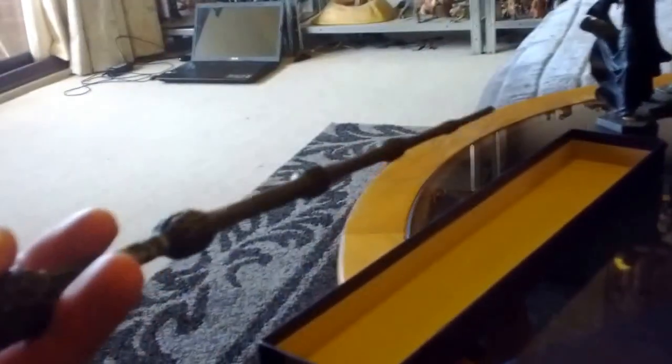This one I think is pretty cool as well. The Elder Wand. The one that, what's his name, uses? Avada Kedavra! Whatever the hell he says. That one.